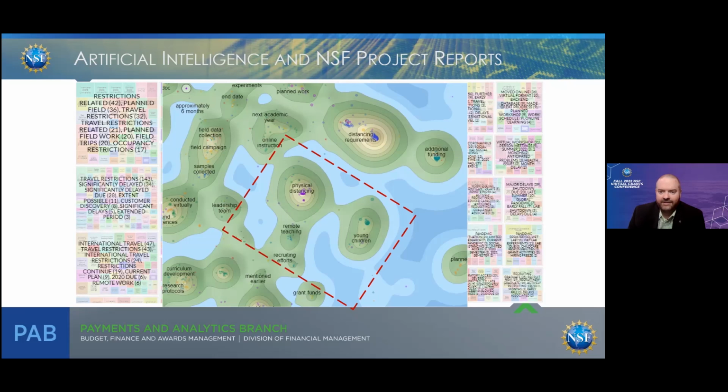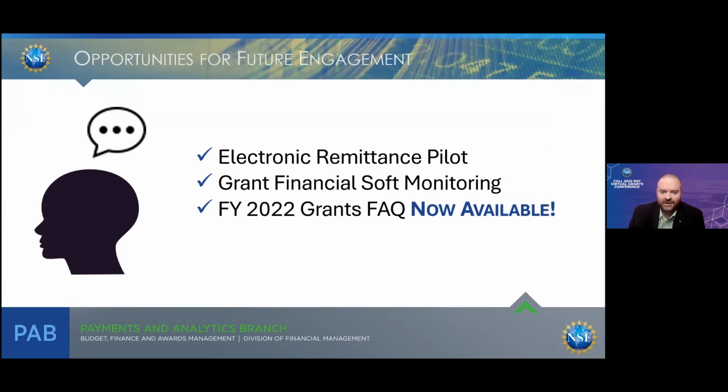So this particular use case is still in its experimental phase. We haven't quite operationalized it yet, but tagging on to that, we are looking for future opportunities to engage with our grant recipients and rolling out some additional soft monitoring activities using this kind of data to identify areas where there could potentially be spending delays or concerns, and seeing how resources NSF has could be used to help. As I mentioned earlier as well, we're going to be looking into conducting an electronic remittance pilot.